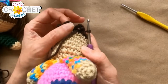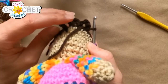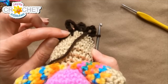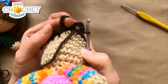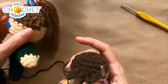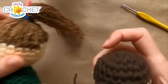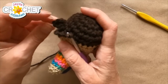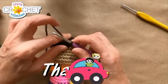So this is where we left off. I am chaining 5 and slip stitching around the post of each stitch that's next to the one that I did before. So I start by locking my yarn into place with a slip stitch here, chaining 5, and then slip stitching around the next stitch. Chaining 5, slip stitching around the next stitch, and so on. So instead of doing the loop-in version of lengths of yarn like we did here around each stitch, I'm chaining 5 and slip stitching, and what that's going to do is create a very thick, curly kind of hair. Now you have to do this for the entire head, so this might take you a little while.